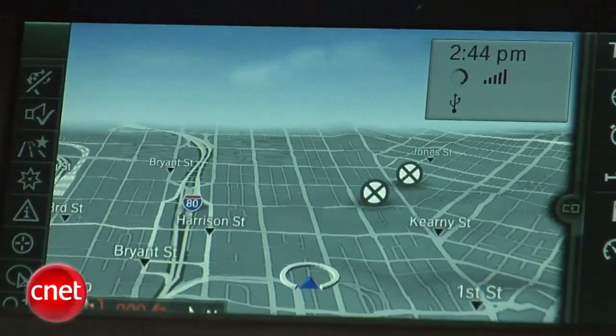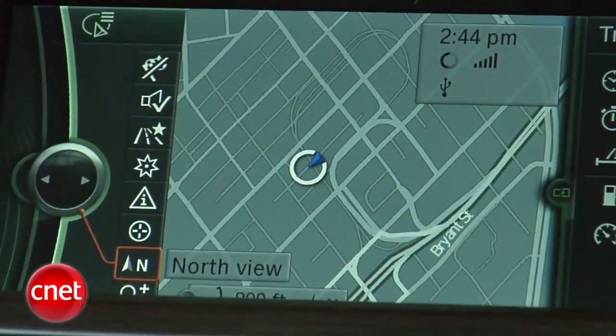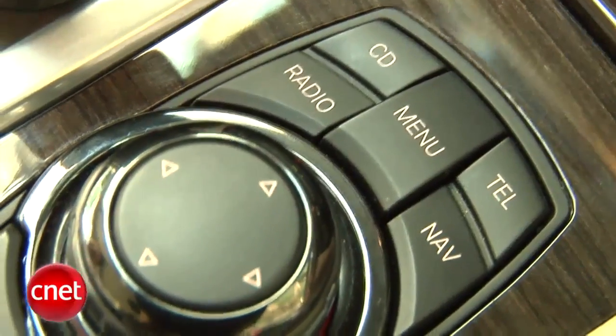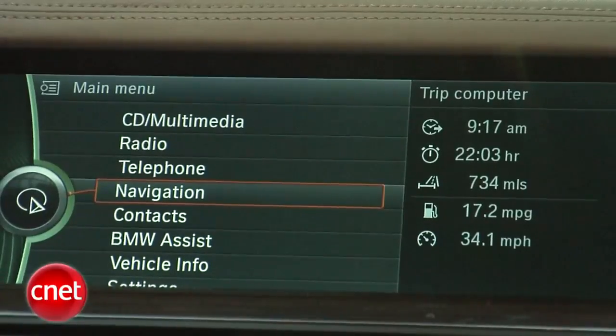Here's the nav screen. That's a 3D view right there. You've also got the more traditional straight up or direction of travel north view. All of this, by the way, is handled by this controller right here, the new iDrive Center, which is more than just a jog, click, and push knob. You've got lots of dedicated buttons, which BMW didn't do much of before.